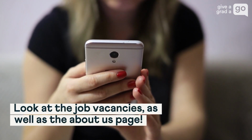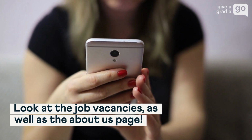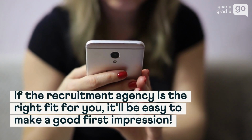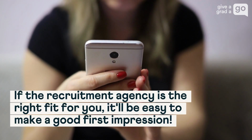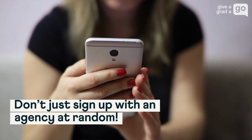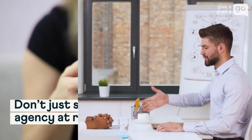Before you approach a recruitment agency, it's a good idea to look at what jobs they have available and have a look at their About Us page. If the agency looks suited to your interests and career goals, you'll be able to make a great first impression. Remember that no single agency will work for everyone, so it's worth doing your research.